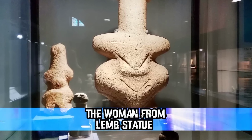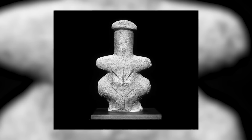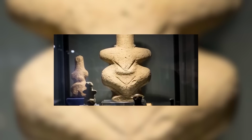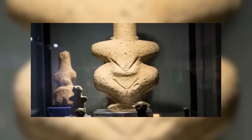Number 7. The Woman from Lemb statue. The Woman from Lemb statue is nicknamed the Goddess of Death, and you'll soon find out why. This limestone statue was unearthed at Lemb, Cyprus in 1878. Dating from 3500 BC, its real purpose is unknown, but it may have been a fertility statue. This little innocent looking statue has become famous for the deadly effect it's had on each of its owners.